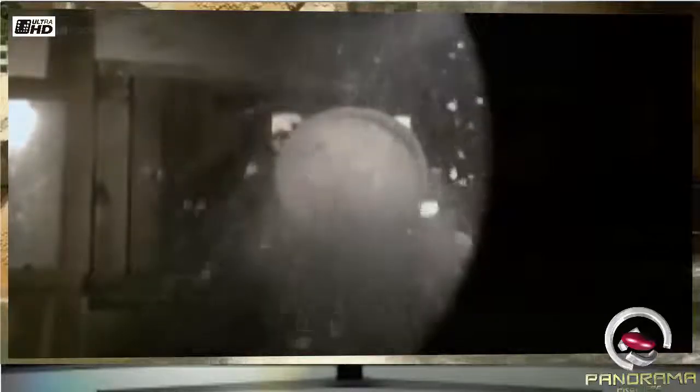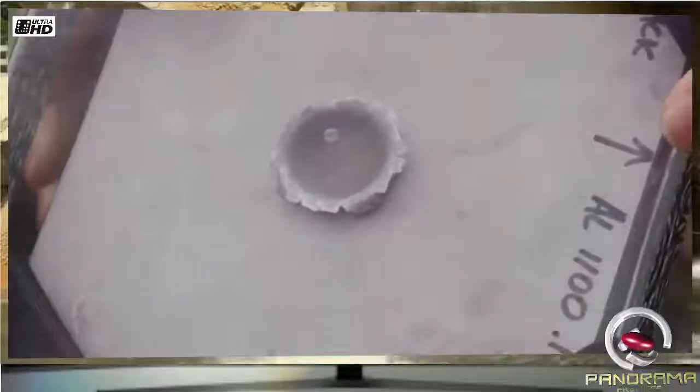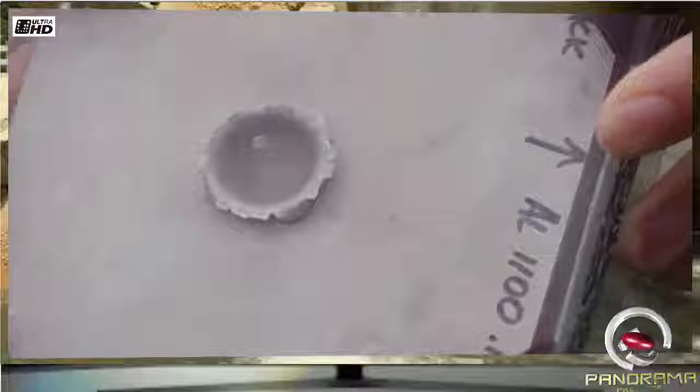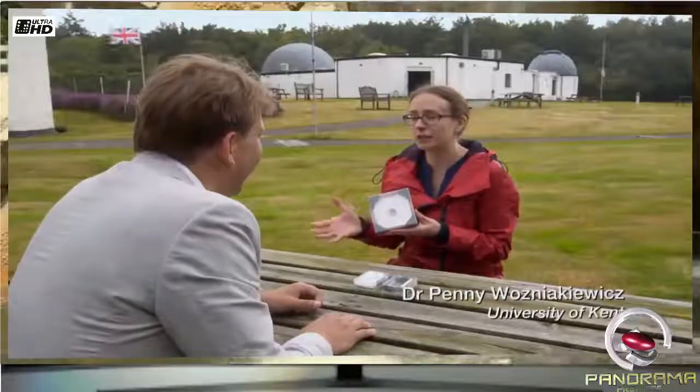So in the lab, we take an object that we know really well, we accelerate it to high velocities into any target that we're interested in. So for example, here we have an aluminium plate that's been impacted by something only a few millimeters across, but at 7 kilometers a second. And so you can see that the impact crater that it's produced is much bigger, and that's down to the sheer energy of the impact process.